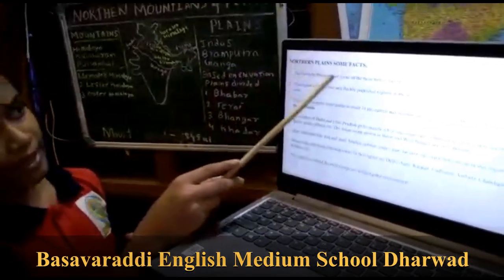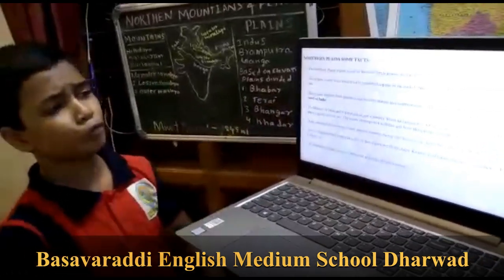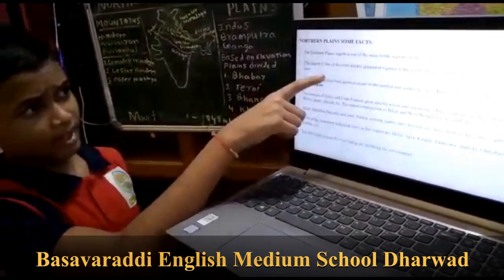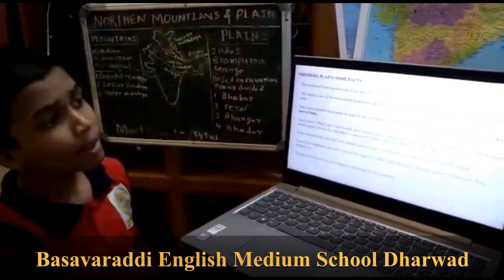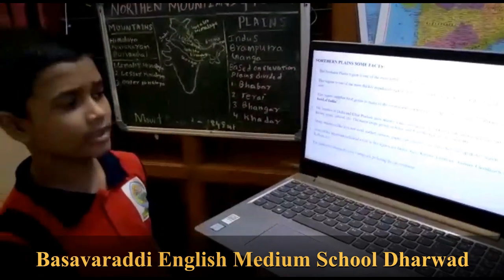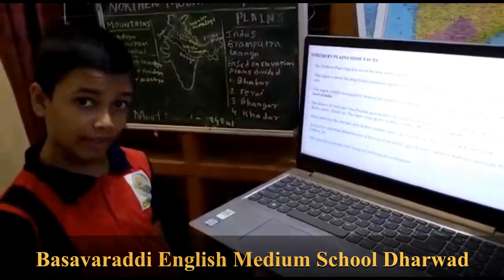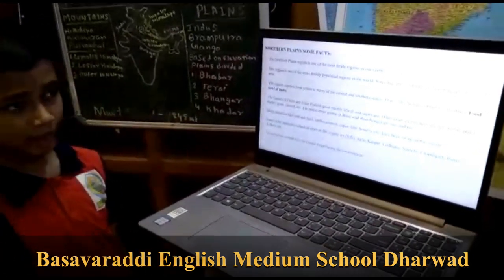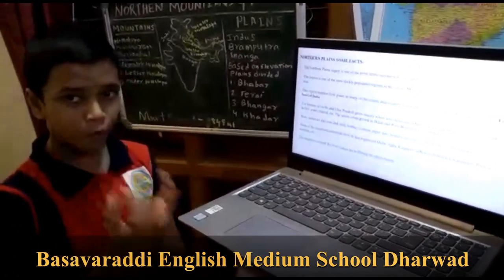The northern plains, some facts. The northern plains region is one of the most fertile regions of our country. This region is one of the most thickly populated regions in the world. More than 40% of India's population lives in this area in the northern plains. This region supplies food grains to many of the central and southern states. That's why the northern plain is called the football of India.